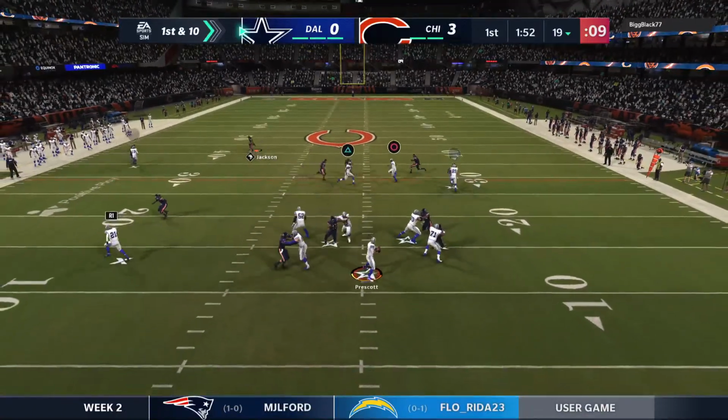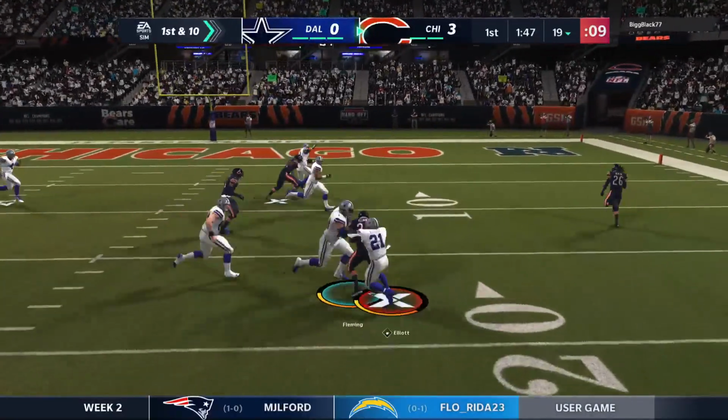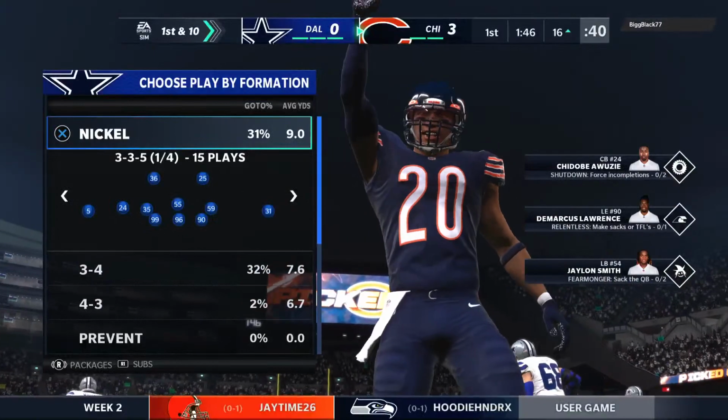Trying to shake off the interception. He'll look to throw. Looking for Cooper, and it's intercepted. Picked off at about the 31. And they'll have the ball set up in the red zone at the 16-yard line.